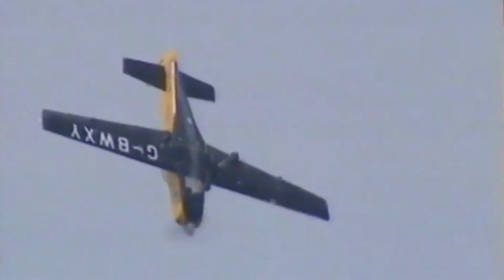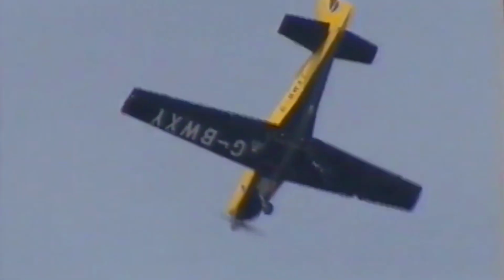Now, who was this? Oh, Army, Alan Wade. Blue Eagles, and the late Alan Wade. His displays of the 260 horsepower Slingsby Firefly were outstanding, weren't they?